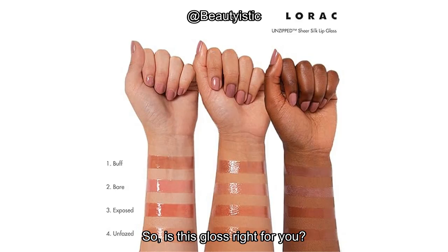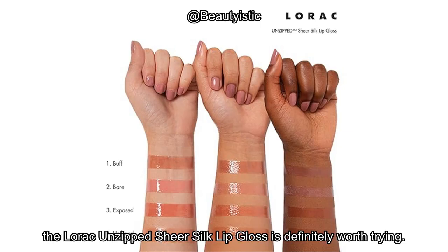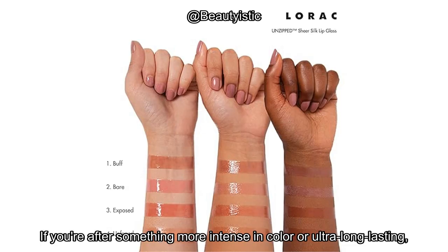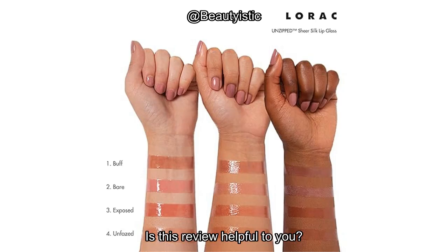So, is this gloss right for you? If you have sensitive lips and prefer a subtle matte sheen without compromising on comfort, the LORAC Unzipped Sheer Silk Lip Gloss is definitely worth trying. If you're after something more intense in color or ultra long lasting, you might want to explore a more pigmented or liquid matte alternative.